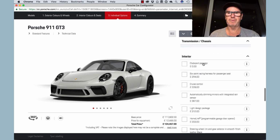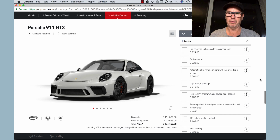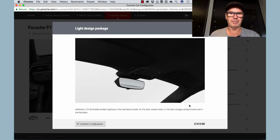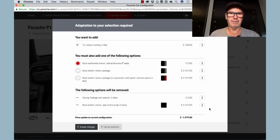Interior, you cannot pick Club Sport package with the Touring. It will remove the Touring package. Even though it's there, it won't let you do it. Cruise control, I wouldn't bother with. Light design package, I would tick. The light design package gives you dimmable ambient lighting, storage compartment lighting, etc. I think that's a good thing to have. Home link not necessary. 12 o'clock marking, I think you definitely tick that.